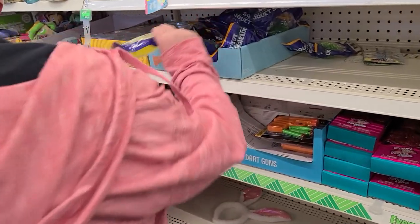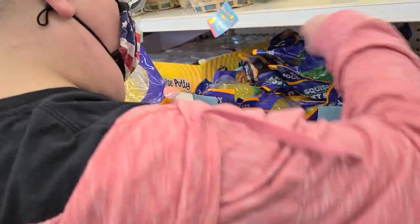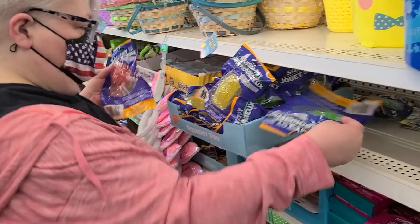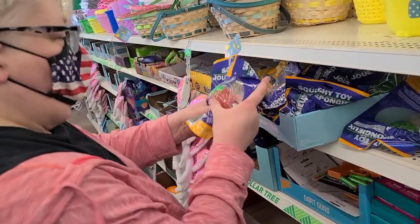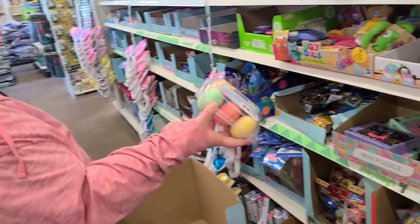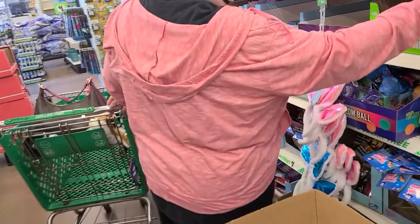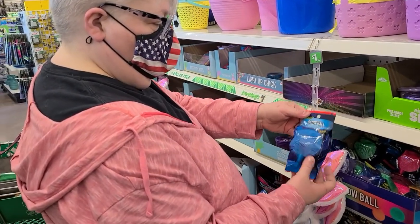Dart shooter. Pushy. Banana. Strawberry. A lime. Egg-shaped chalk. Ugly dolls. Nickelodeon slime. Glow balls.